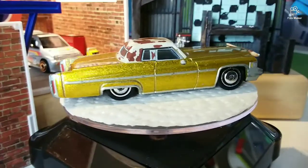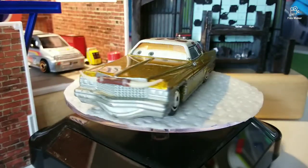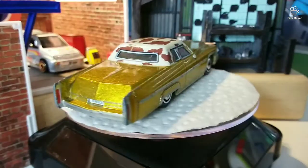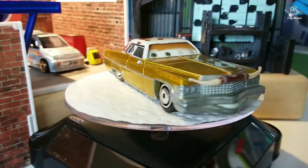Here we are. We have our Cadillac Coupe de Ville from the Pixar movie Cars. I guess this was the big boss of Dinoco. But he actually has a very cool Cadillac. I kind of like this paint job. But, of course, you can see this car has its age. What do you think of the car, son?